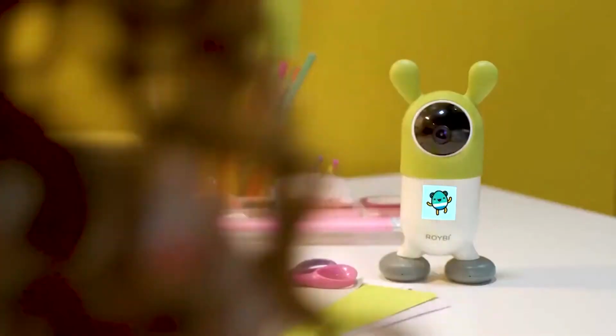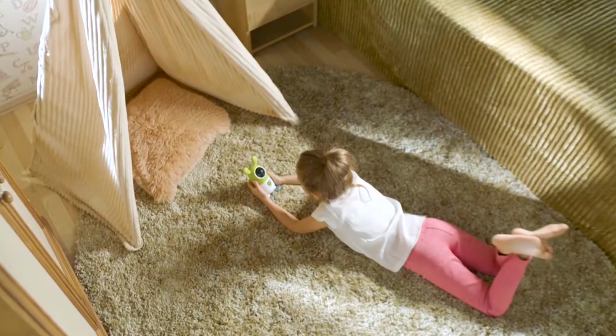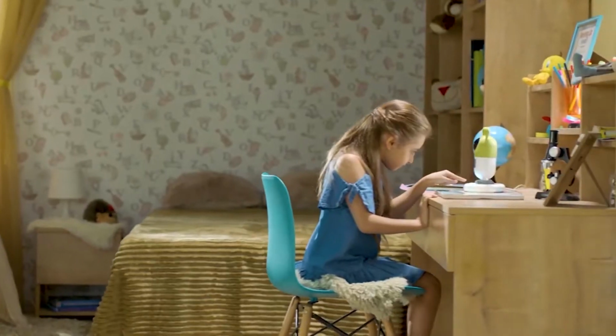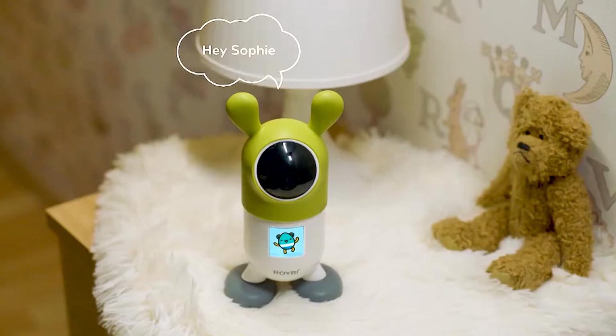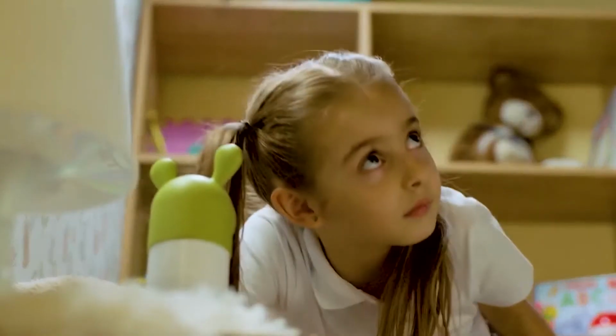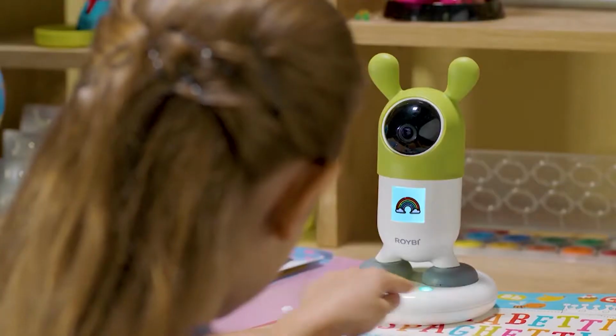This is ROYBI, who wears a few different hats. At just 2 pounds and 6.5 inches tall, including ears, ROYBI aims to be a giant in the field of education. ROYBI is an AI-powered educational robot for kids in language learning and basic STEM in ages 3 to 7.